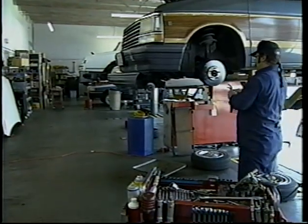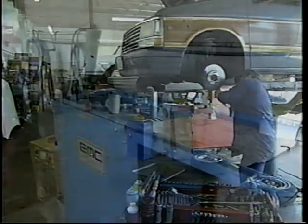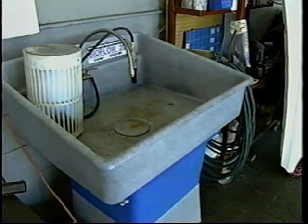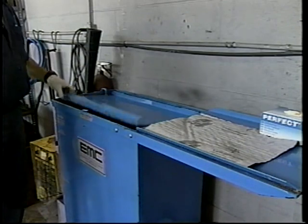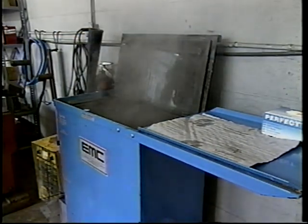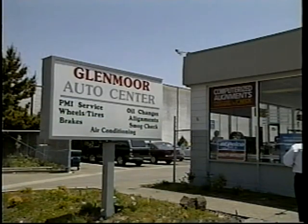Glenmore performs a small amount of parts cleaning and chose to replace a single solvent unit with two Aqueous cleaning units. If Glenmore had implemented only the spray cabinet, the payback period would have been less than 1 year. Most larger auto repair shops will realize even greater cost savings and shorter payback periods than Glenmore.